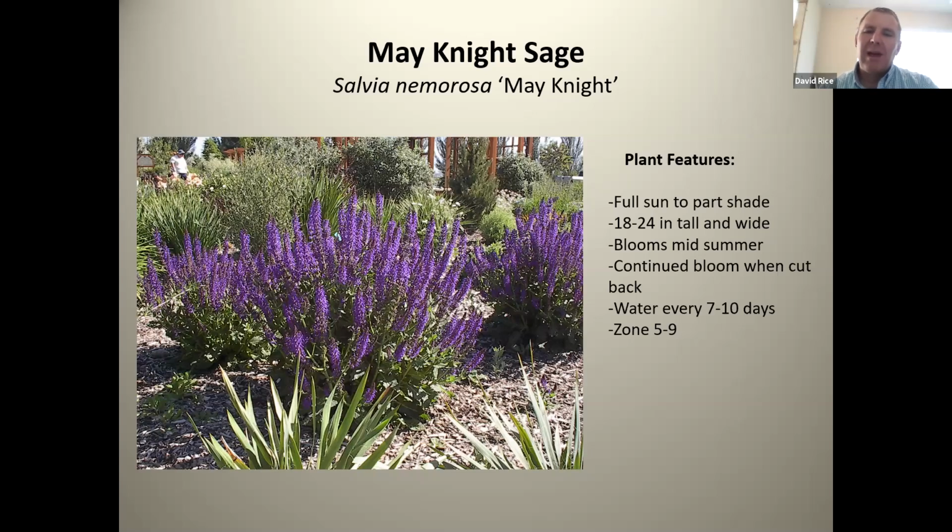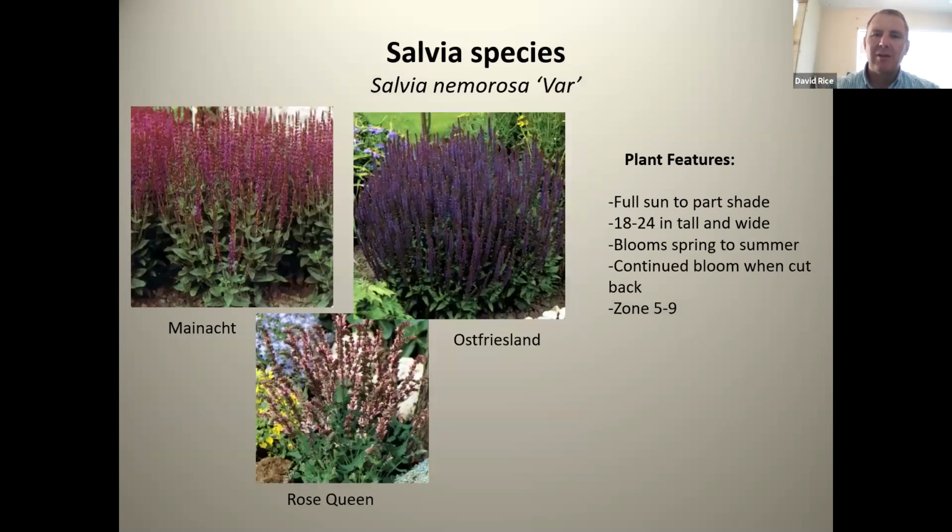Not all of them, but many of them will do that because they grow fast enough and they can produce a mature seed fast enough that you'll get multiple blooms as you continue to deadhead those. So here's a few varieties of this. Rose Queen, Ostfriesland. These are kind of like German names that I'm not good at pronouncing. But the salvias are great perennials, great plants for a landscape.